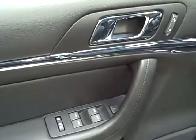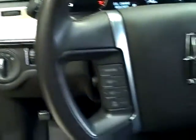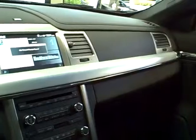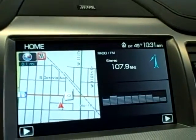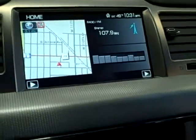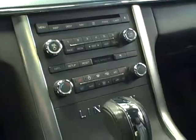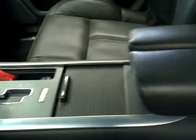This MKS comes equipped with all power options. Steering wheel mounted controls, and only 44,000 miles. It features navigation, THX surround stereo, dual zone climate control, and heated and air-conditioned seats.